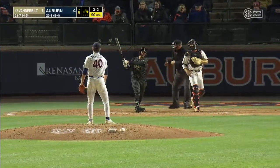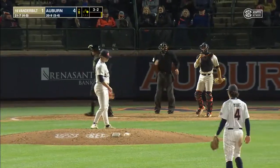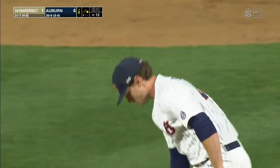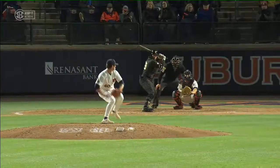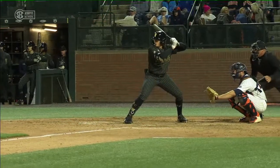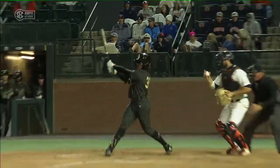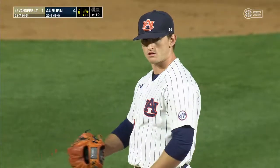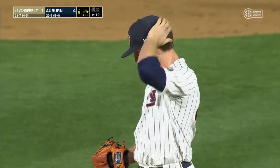Payoff pitch, Vanderbilt with a strikeout. 90-mile-an-hour fastball sets down the pinch hitter. Burkhalter right here attacking the zone. Just gets a swing through from Casas. He got a pitch to hit. It fouled off 2 of them. Burkhalter wins that battle. Vanderbilt down to 5 outs now.